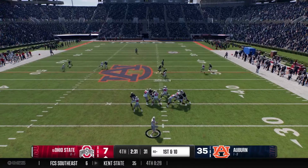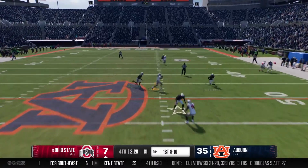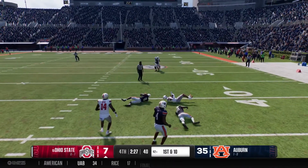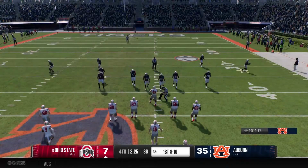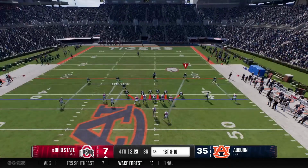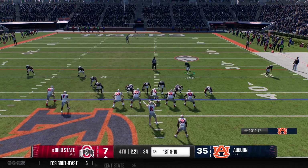To the air on 1st down. Fires to the wideout. Wide open downfield. Excellent job working through the air there, finding a hole in that defense and picking up a 1st down. Fresh set of downs after the completion.